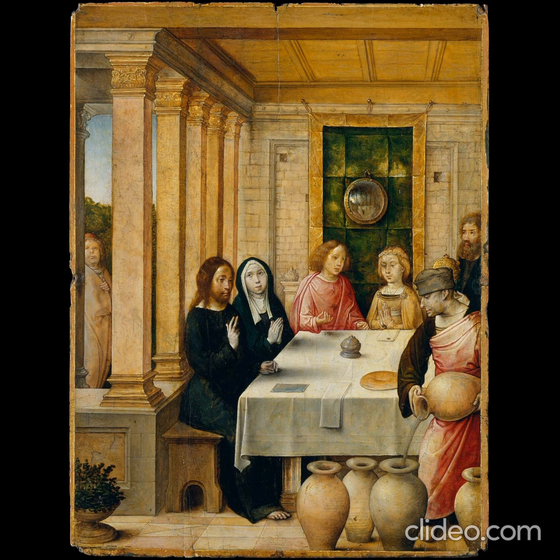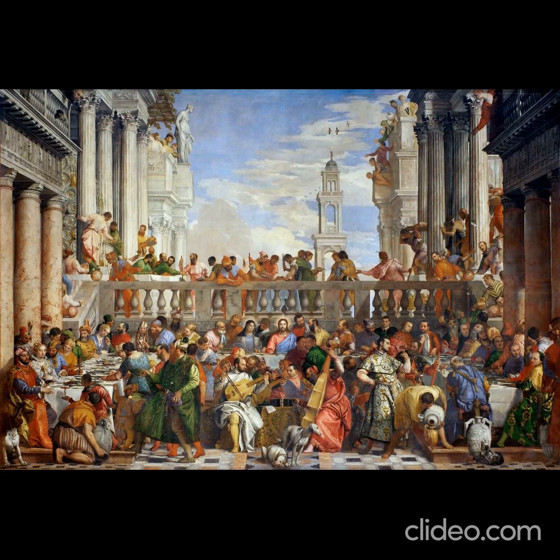This painting was made in the year 1563, about 460 years ago. The artist's name was Paola Veronese. The painting is in the Louvre in Paris, France. It is as big as a room. It is 22 feet high and 32 feet wide. It is oil paint on canvas.